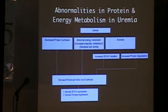And this is basically how it happens: abnormalities in protein and amino acid metabolism in uremia. You get a lot of complications, like for example acidosis. You increase your branched chain amino acid oxidation, you increase protein degradation, thus you decrease your protein and amino acid catabolism and increase your requirements. So in uremia, you basically increase your nitrogen requirements, and this nitrogen is the one that is causing your toxicity in uremia.